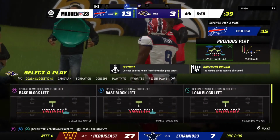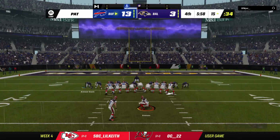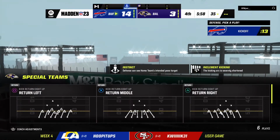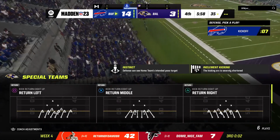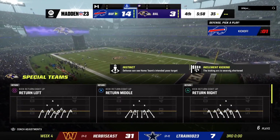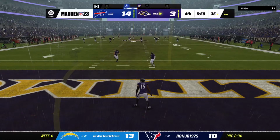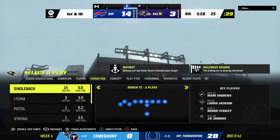A 1-yard touchdown pass. And the Bills are about to make it 4 straight as they add to this 4th quarter advantage. Footing always a concern, but the extra point's up and good. And that pushes the lead up to 11. After the touchdown, Bass to kick it away. And they will not get a chance to return this one, as it's through the end zone for a touchback.